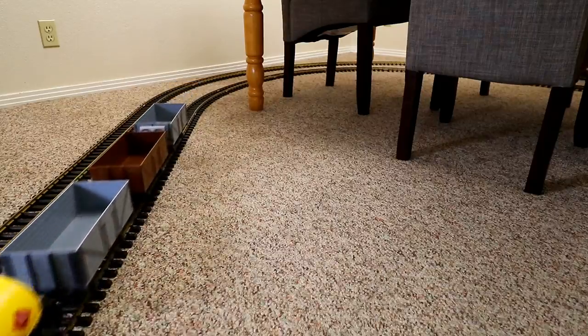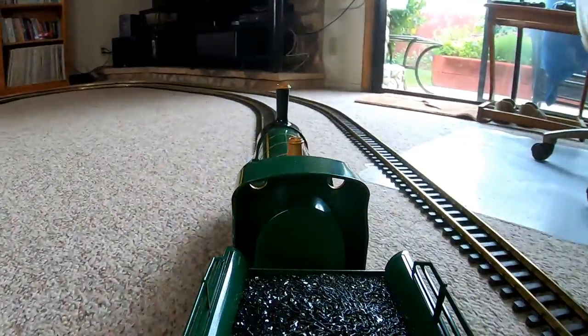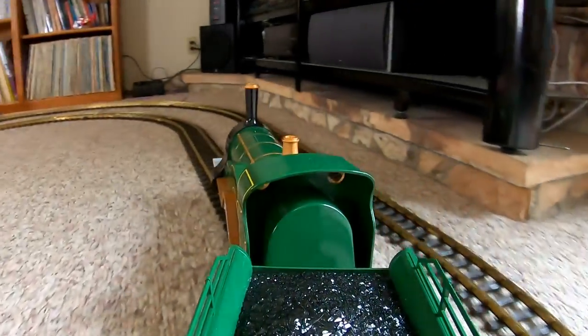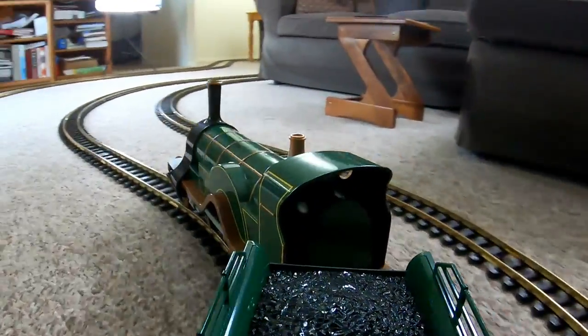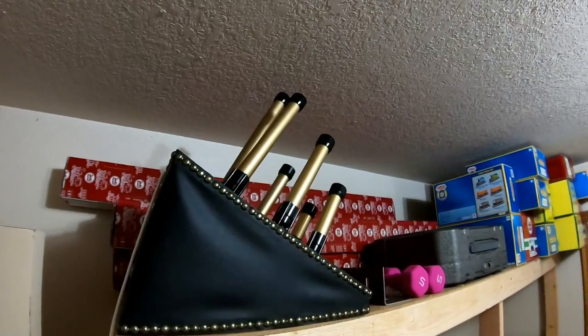Now let's change the view and watch things from Emily's perspective. And the G-scale version of Emily doesn't have a speaker or built-in sound effects, so we'll be mostly hearing the Coca-Cola train in the background, unless every now and then I decide to toot that train horn I bought recently.